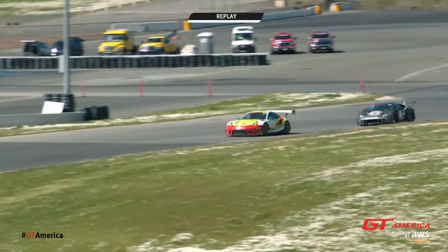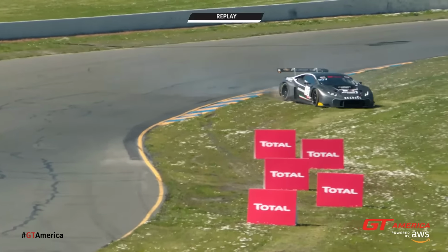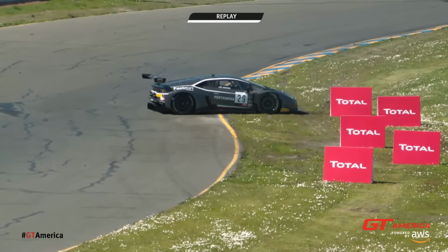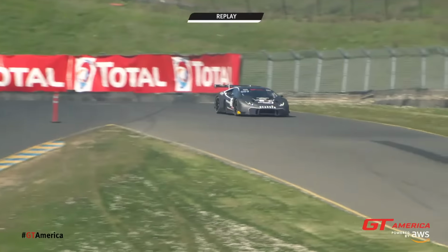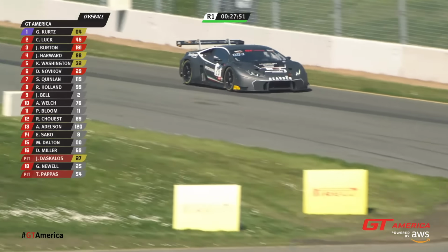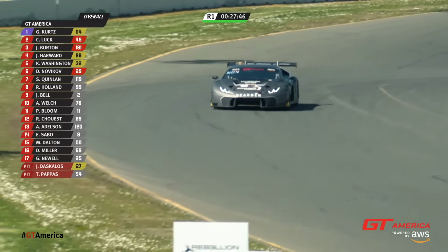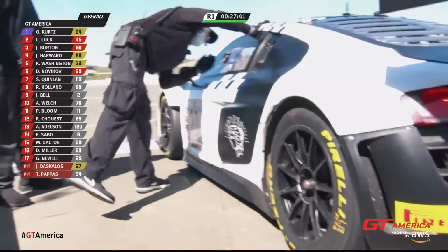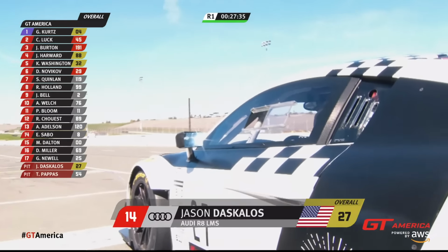Here's a replay, Ryan. Now loose already on the exit there, and just couldn't quite correct it. I was afraid he was going to get high-sided on those blue and gold curbs, but fortunately he was able to get off of that, and hopefully we'll be able to resume. It's a real shame because he had a good run going up to third overall and second in the Masters class before that mishap. Yeah, he's rolling again, so that's good to see. He's going through the chicane now down towards turn 10. So glad that he's got it going again. And we'll see what happens when he comes around, how far he's fallen down. This is Jason Daskalos in the pits.